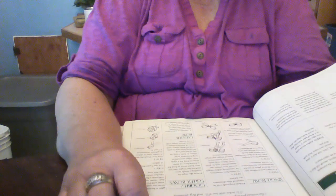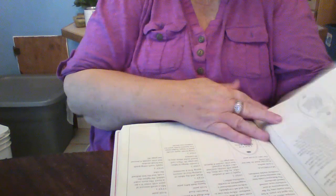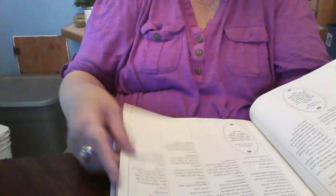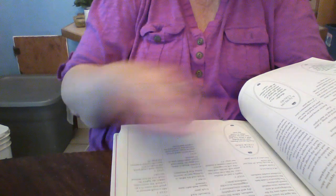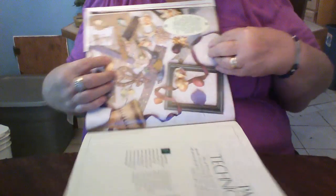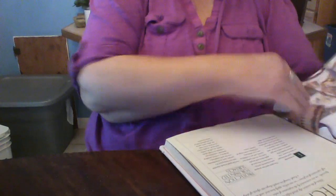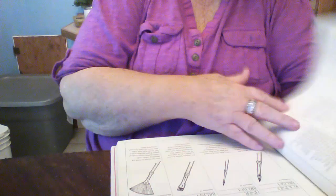Ribbons and trims, it says. Shows you how to make bows, and double ladder bows, and all that sort of crackling, bunching, dragging colors. Isn't that pretty? Look at the little bird. Painting techniques, fabric painting, what brushes to use.